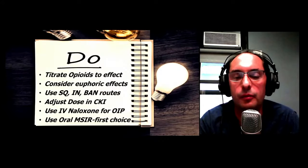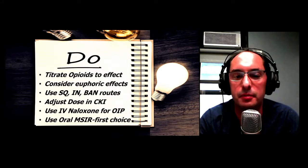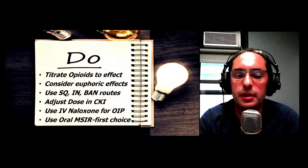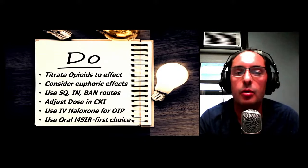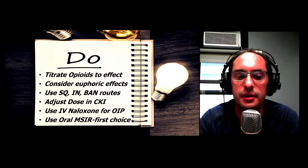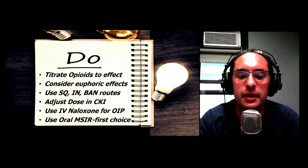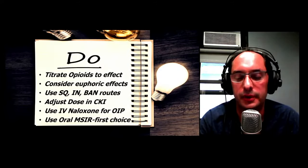Let me sum this up while we talk about opioids. Remember, the title of the talk is Do's, Don'ts, and Maybes. So when it comes to opioid therapies, what should we do? We do titrate opioids to effect. We do need to consider the euphorogenic property of opioids when it comes to their administration and prescribing. We do need to utilize subcutaneous, intranasal, or nebulized routes for opioid administration should intravenous access become unavailable. We do need to adjust doses in patients with chronic kidney insufficiency. We do use intravenous naloxone for patients with opioid-induced pruritus, and we should be using oral morphine sulfate immediate release as a first choice opioid.